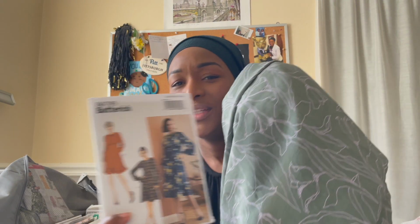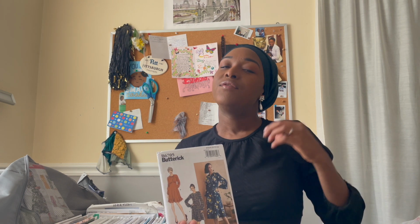Anyways, before I do a review of this pattern, I really do want to make it again. And this is actually my final decision. I think this is what I'm gonna make out of it because I have a hack that I wanna try on this. I'm not gonna give too much away, but there's a way that I wanna make it that I think will be more suitable for how I want this dress to be, and I'm really excited for it, and I think you will be too. So hopefully you'll stick around for that.